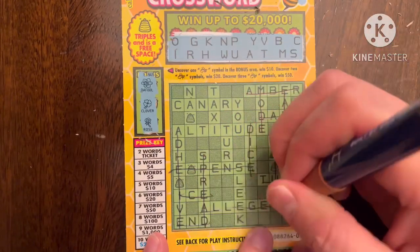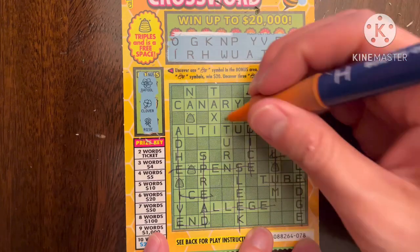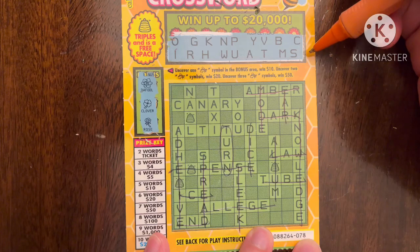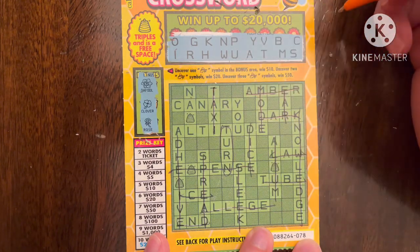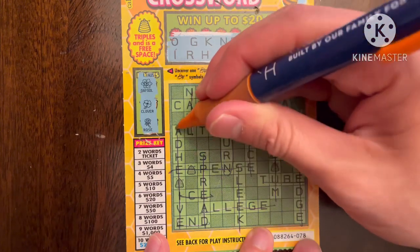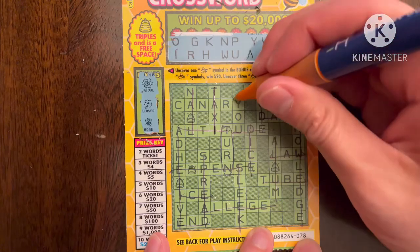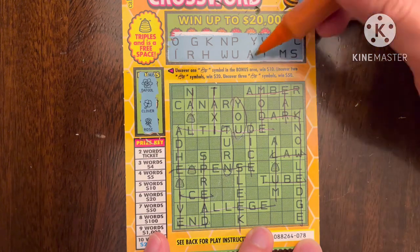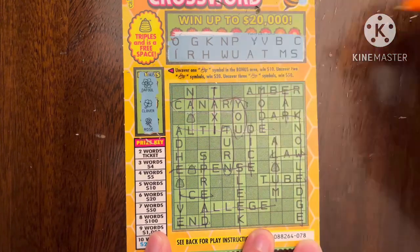Oh, tough. Turn, T-U-R-N, one word. Taxi, T-A, no X. Okay, N-A-L, I don't think we have the L. U-Y-O-U, woo, two words, finally. And can we get canary? I don't think we can, but let's try. C-A, N-A-R-Y. Sweet, we did get three words.